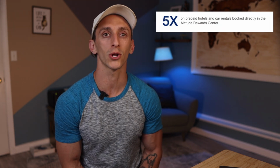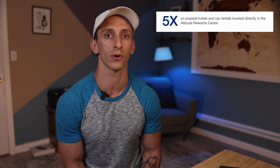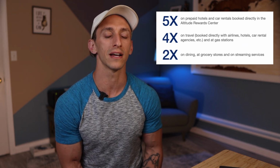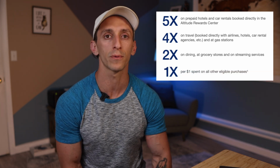Then the Altitude Connect is going to earn 5 points per dollar on prepaid hotel bookings and car rentals when you book through the US Bank travel portal. It's going to earn 4 points per dollar on travel and gas station purchases. Then you're going to earn double points on dining, takeout, groceries, and streaming services, then 1 point per dollar everywhere else.